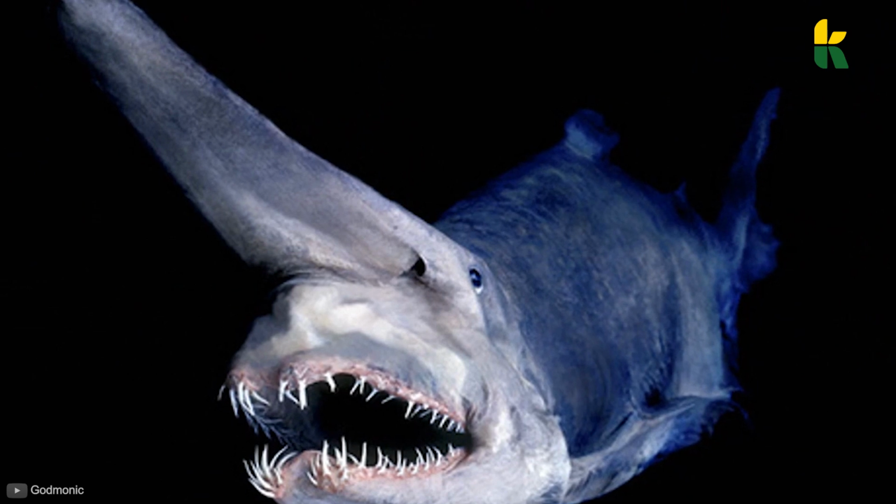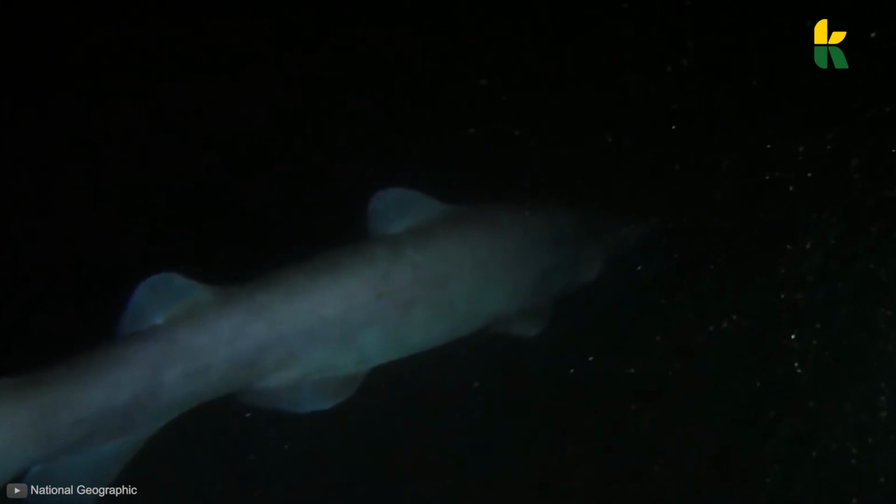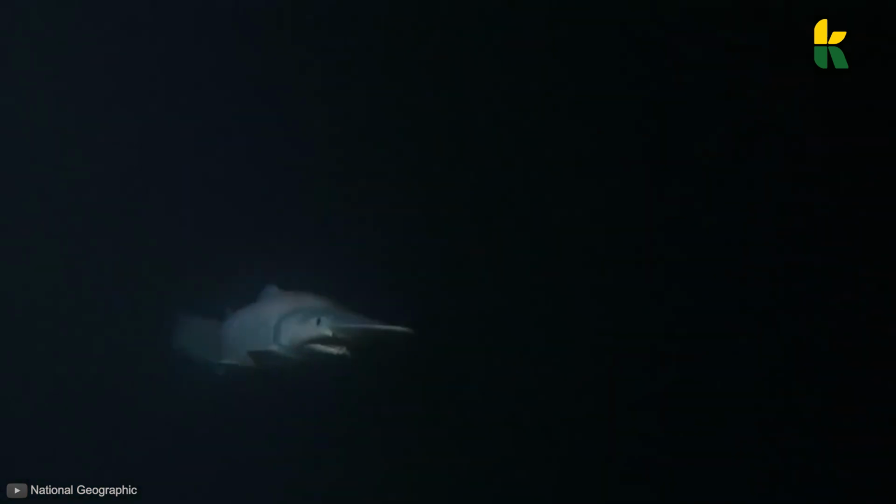Their distinctive feature is a long and flat snout, which earned them the nickname. They're found in areas all across the world, but they live on continental slopes and submarine canyons.